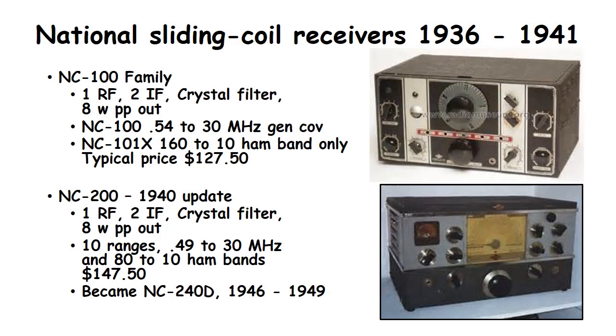In 1940, after Millen had left, National updated the NC100. You can see that the NC200 here, which has the same basic layout, had both bandspread, the ham bands, and the general coverage range from the bottom of the broadcast band to 30 megahertz. It was built in 1940 and 41, and after the war it became the NC240D, which was built through 1949.